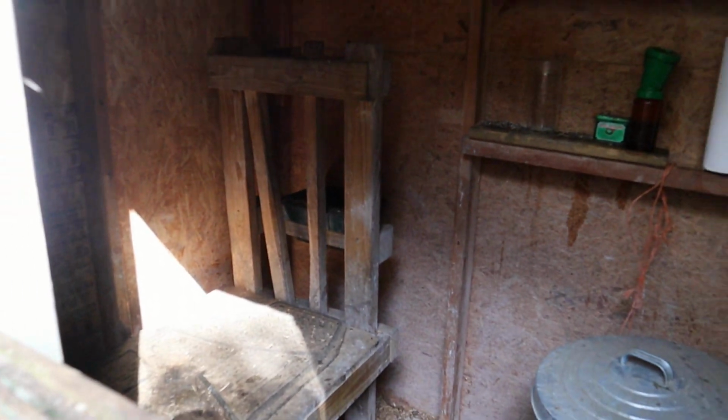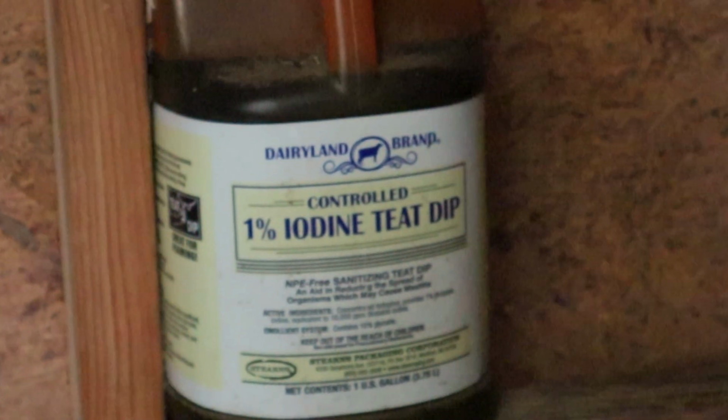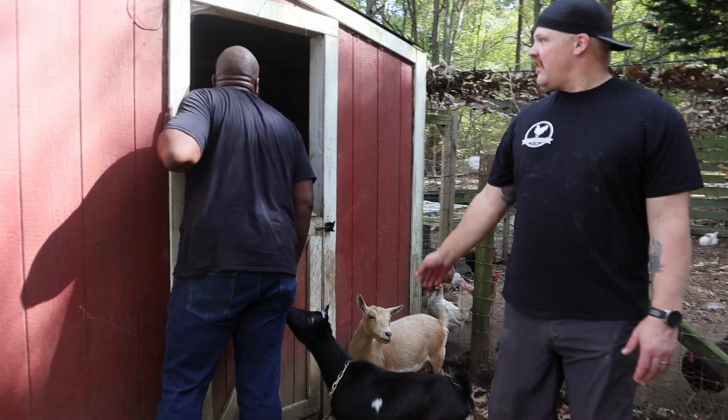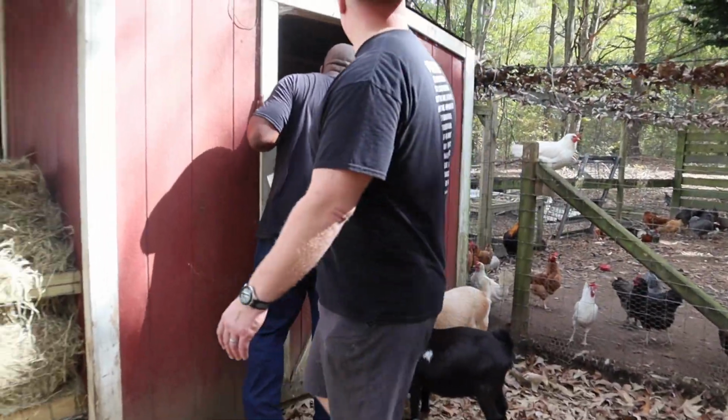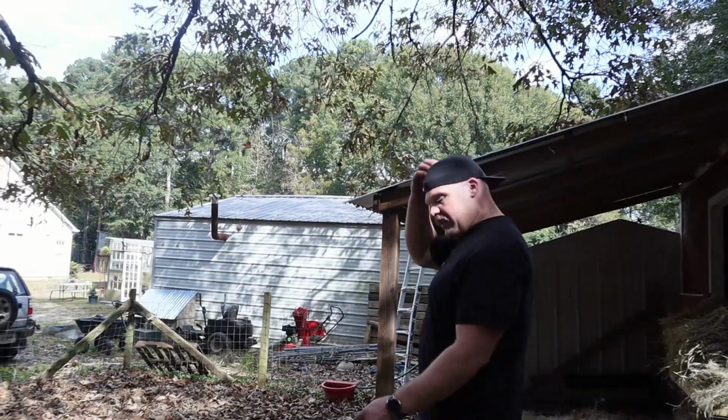And then the only thing we really keep in here is stuff to keep it clean, and then iodine. We do an iodine teat dip. A lot of rats, huh? Oh heck yeah, man! Those stupid things. How often do you have to do an iodine teat? Every time you milk them, right?